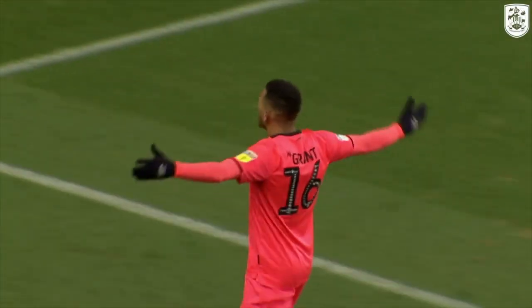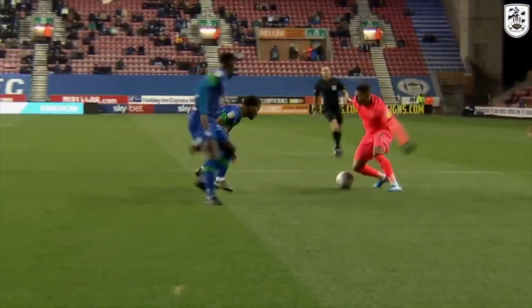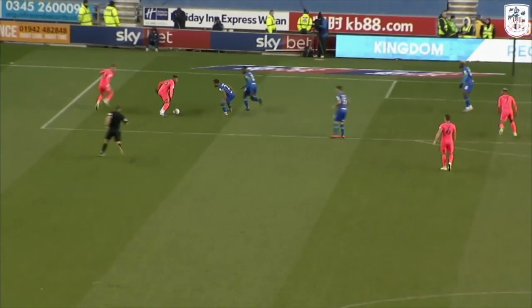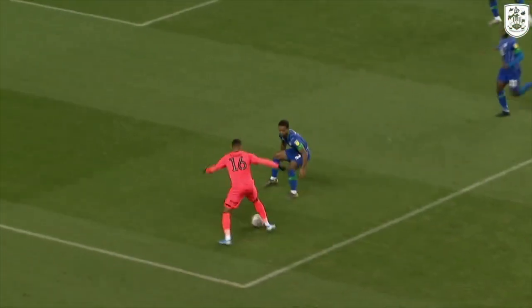No room to manoeuvre, no back lift. Right footed shot. Wigan 1, Huddersfield Town 1. And Carlon Grant, after a quiet day, is right back in business. I don't even mind saying this, if he came back on his right foot, I knew exactly what was going to happen. No back lift, absolutely smashes it. Top corner, top right-hand corner for the goalkeeper.